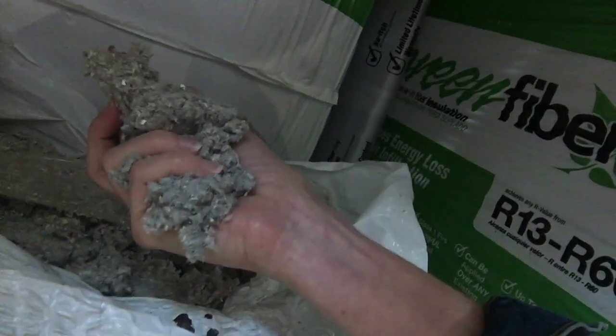Totally mangled. I'm not afraid to touch it with my hands. Oh, I just want to keep smelling it. That is black mold.